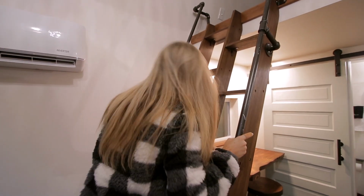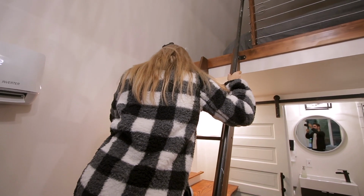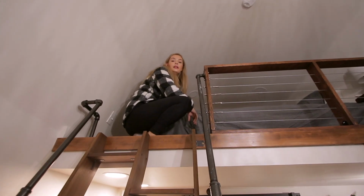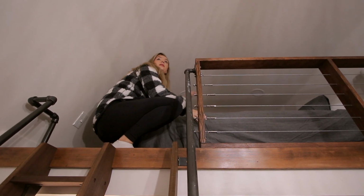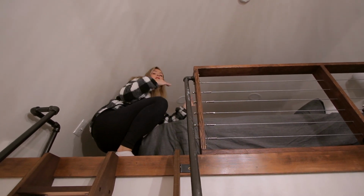This is kind of weird. Oh, it's like a double step, so it's not so much like a regular ladder. That's way smarter. Maybe. I'm still probably gonna fall. Now, if you don't like climbing, you probably won't like this. But it's very secluded up here. There's no windows. Obviously, you'll just come up.